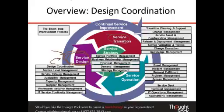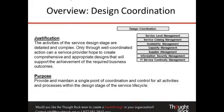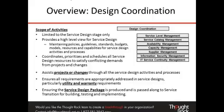So, good question. And so going back down to our slides here, so we know that we have now a single point of contact to manage all of these things about coordinating our design activities and processes. And the basic scope of activities, if I go into this next slide here, from an ITIL wording point of view, it's limited to the design stage only.